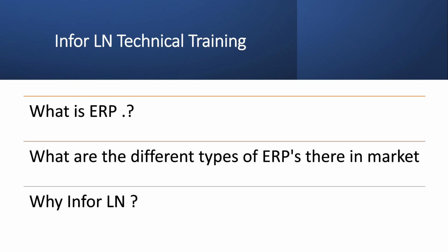I guess you got an idea of what ERP means, what the different types of ERPs in the market are, and why we have to choose Infor LN. And you got an idea of the basic salary range for a technical consultant. I'm not saying just for an Infor LN technical consultant, it's the same for a SAP technical consultant or a functional consultant. The salary may be common: if you have knowledge of one ERP, then you can work with any other ERPs, because the functionality is common between all ERPs. Only one barrier is the language.